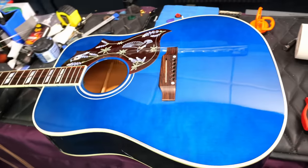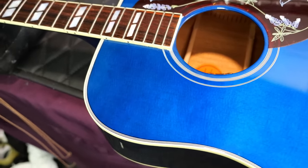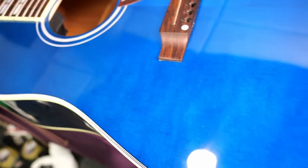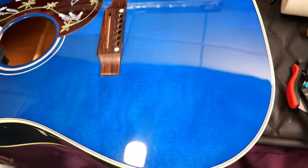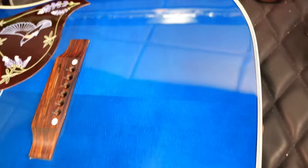All right, let's go ahead and check out the Bluebird. So this is a Sitka spruce top. Every top is going to look a little bit different, but I really like this one because it almost has a flamey, quilty pattern to it rather than just your usual pinstripey looking spruce top. So that's kind of a nice touch.